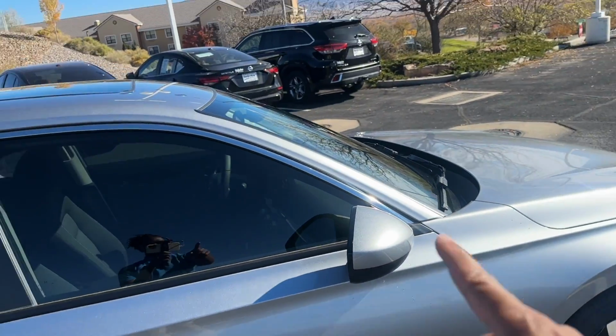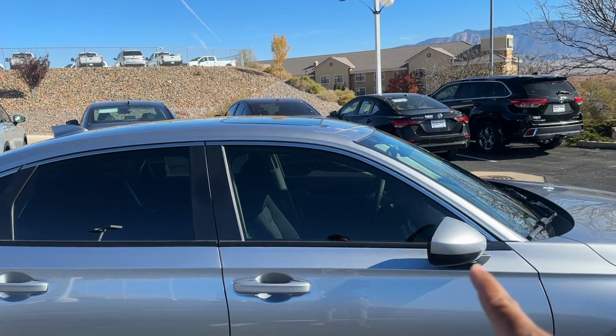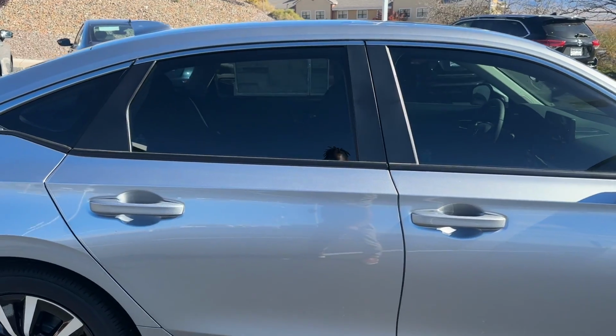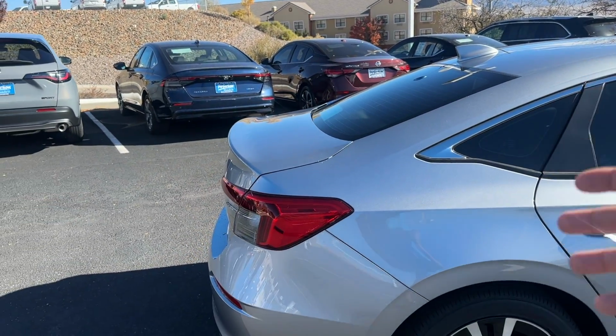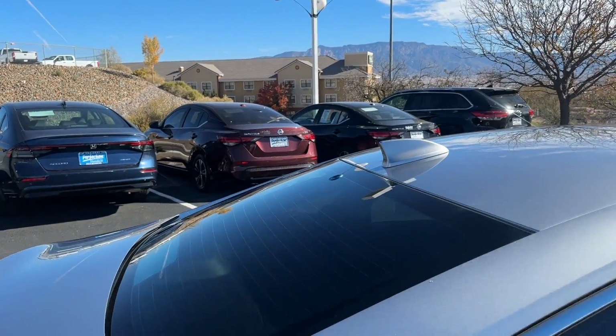Coming along on the windows, you do have chrome up above, because the Sport does black everything out. You do get a little flat black right down below. Door handles are body colored. You have the little sloping design to give you a Sportback look, which kind of started from the 18 Accord. You do have a shark fin antenna, and it is body colored.